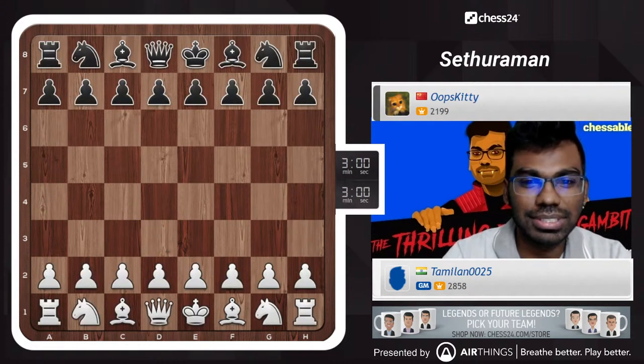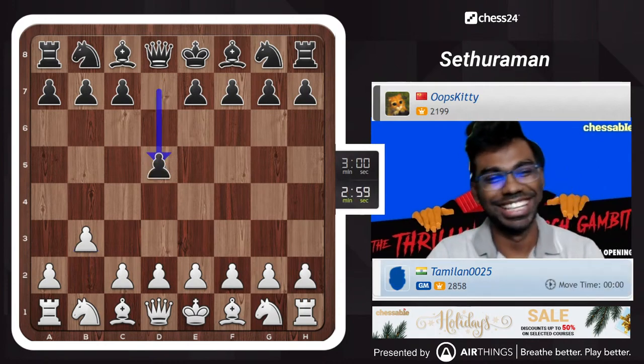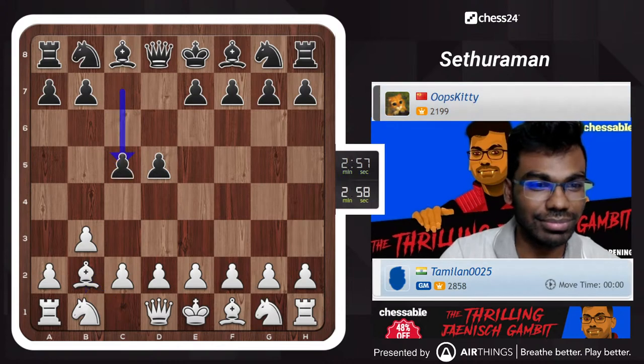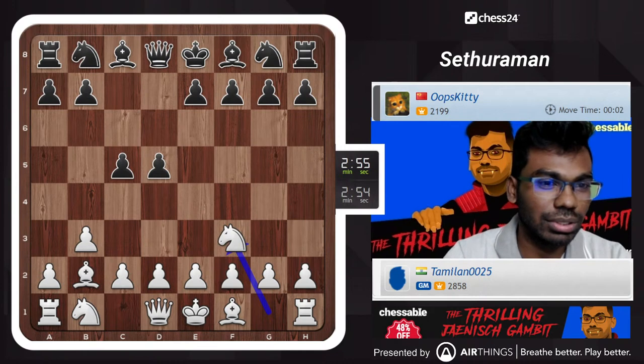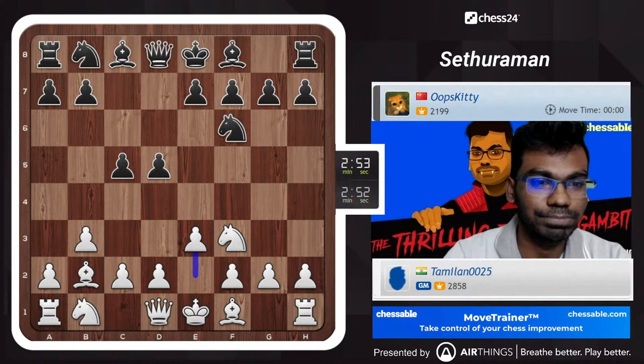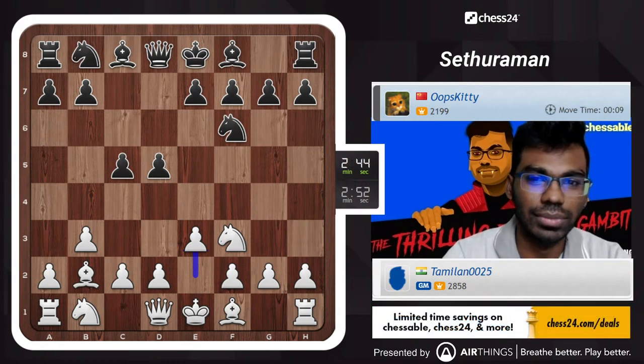So, starting with the white pieces, let's play b3, not to disappoint Adiban, who's doing a Chessable course on b3. I don't know what the opening is here, but okay, let's play e3 and then try to develop a bishop this side, not to fianchetto the other one. Let's go.